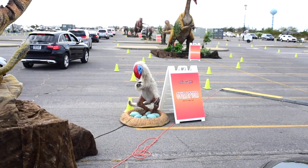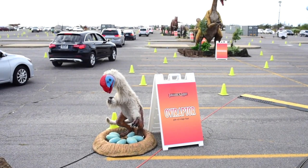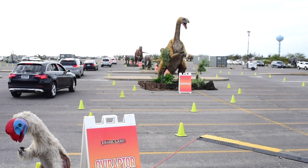The other dinosaur in the scene, Oviraptor, has an unfortunate name, meaning egg thief. When this dinosaur was discovered, it was found over a nest of eggs thought to belong to Protoceratops. After later research, scientists realized it was sitting on a nest of its own eggs. But the name stuck and it is still debated if Oviraptor actually ate eggs.